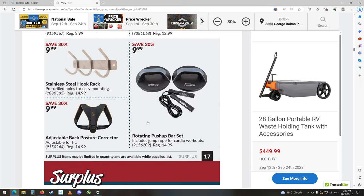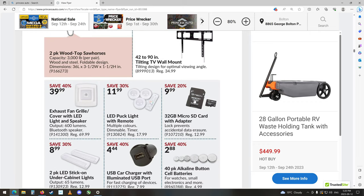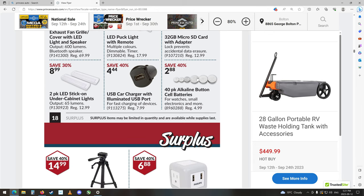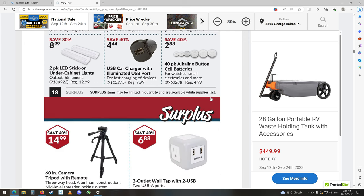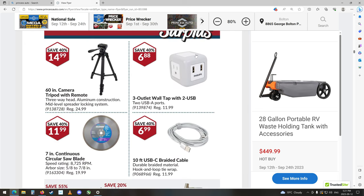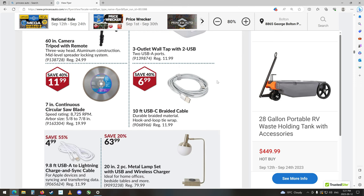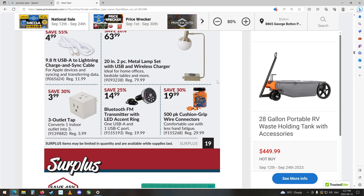Squeegees. Horses. TV mounts. Memory cards. What did I just say? Memory cards? What did I just say? Memory. No memory. Ha. Locks. Prevents external data erasure. Don't put it on a magnet, though. There's a power block. It's got all the different plugs in it, I guess. And cables, lightning cables.